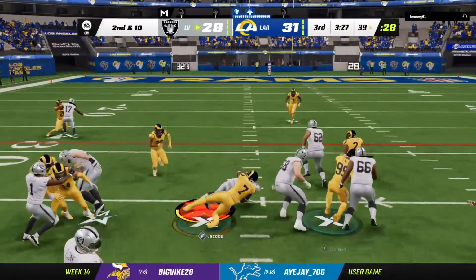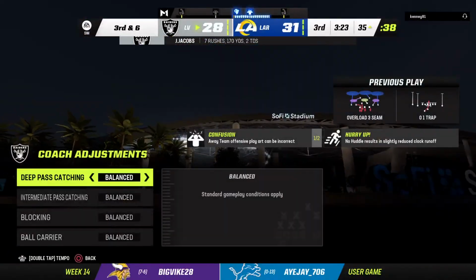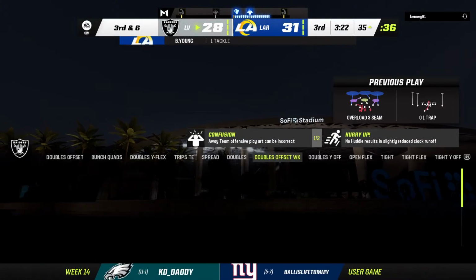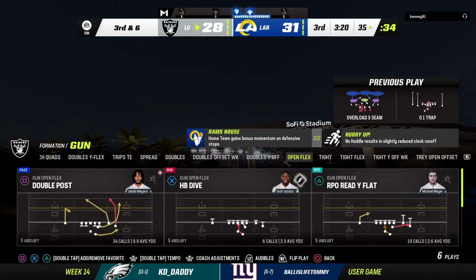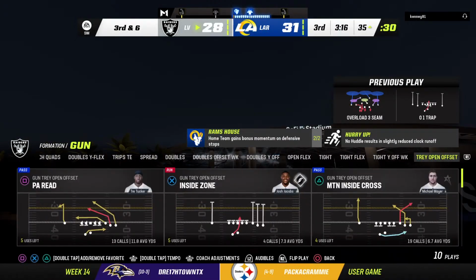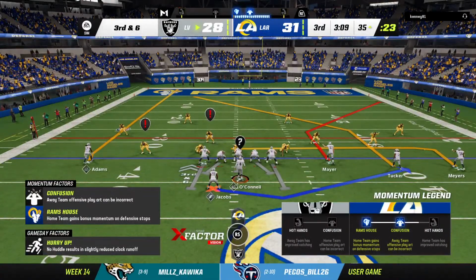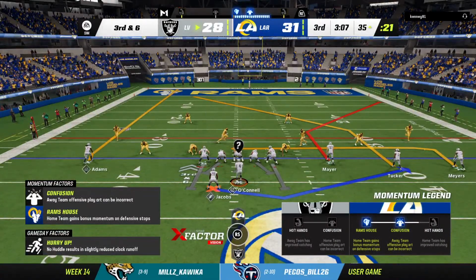Here's Jacobs from the gun, and he'll get 4 here down to the 35-yard line. This has been an up-and-down, back-and-forth type of a game, hasn't it? Maybe this long drive can take a little bit of the wind out of their sails, kind of settle things down a little bit. So it's 3rd and 6, and this will be the 8th play of the drive.